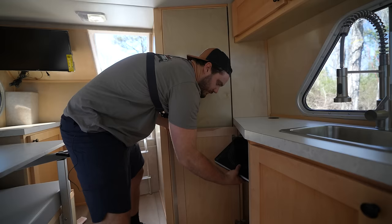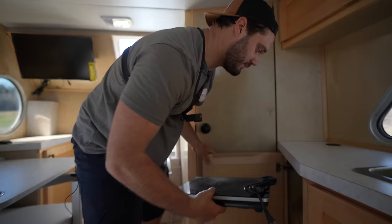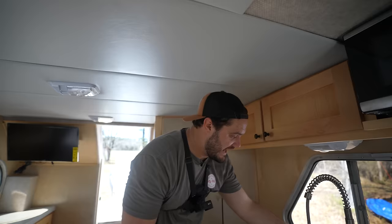We're gonna be using this electric stove, so we don't have propane on here. We're gonna be running that generator up top, which should be able to run the air conditioner and everything else in the boat. The air conditioner will be our biggest pull though when we're traveling.